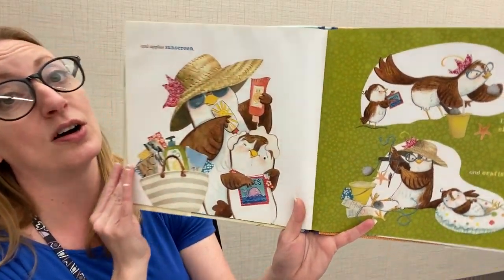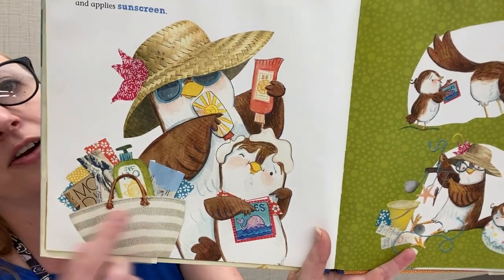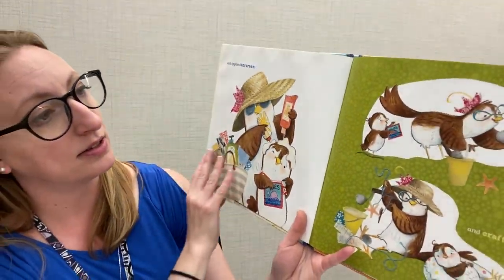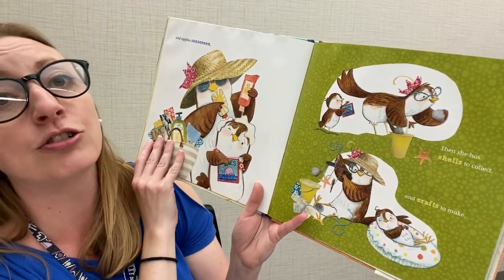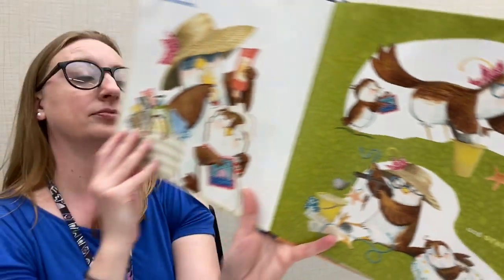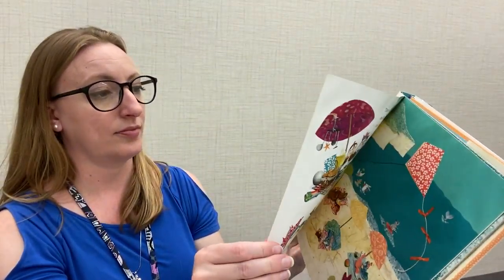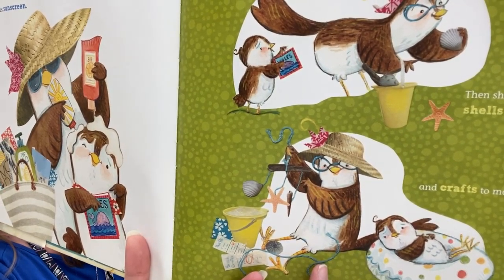Oh, she also has to apply the sunscreen. Very important. Then she has shells to collect and crafts to make. Oh, they're out of the seashells that she collected. Do you see that? That's a great idea.